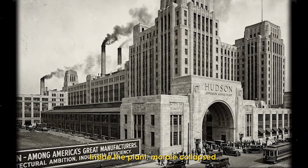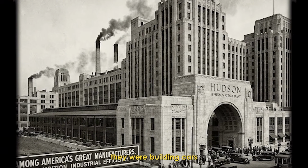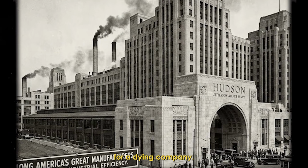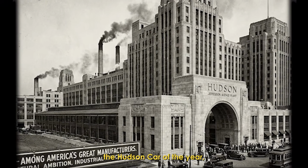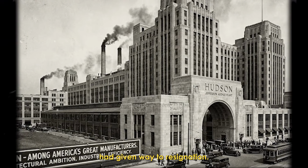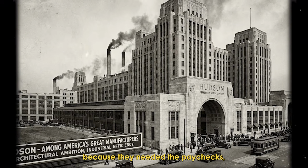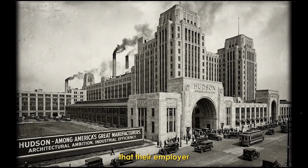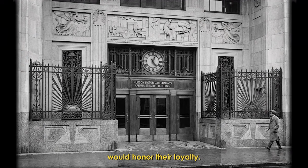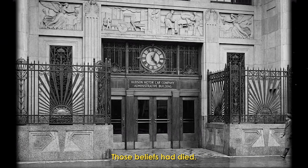Inside the plant, morale collapsed. The workers who remained understood they were building cars for a dying company. The pride they'd felt in 1948 when Motor Trend named the Hudson Car of the Year had given way to resignation. They did their jobs because they needed the paychecks. But the belief that they were building something that would last, that their employer would honor their loyalty, that hard work ensured job security, those beliefs had died.